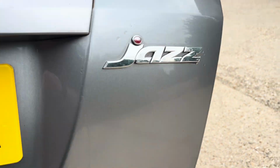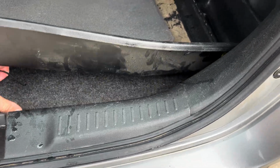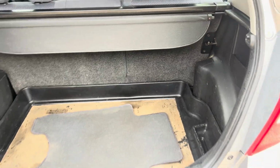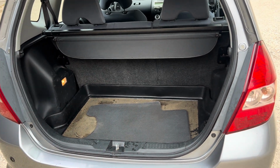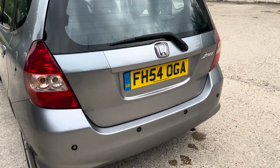Now it also has a tray in here, so under here is the usual carpet, and under here is the spare space saver wheel and wrench. But it does have this load cover in, so if you are going to the garden centre and you're putting some soil and stuff, that's going to save your boot. That's a nice thing to have. Decent sized boot in the Honda Jazz.